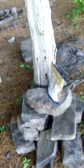As you can hear, I got a little radio going. A little chair I made. Directly behind me is the lake.